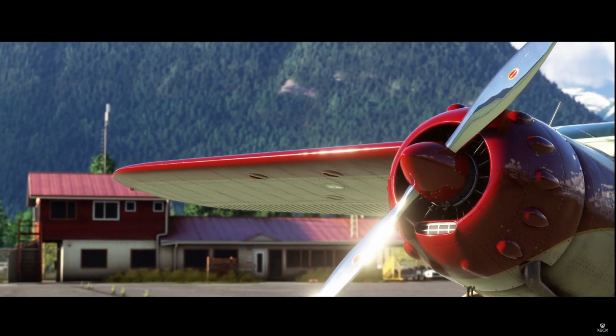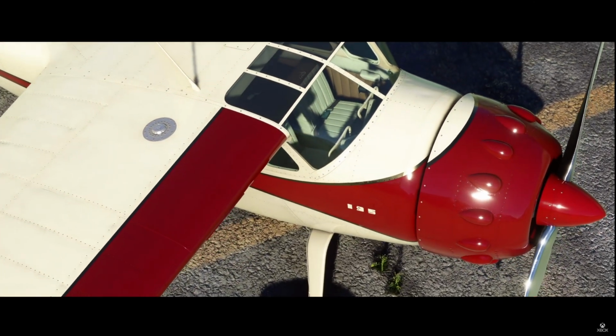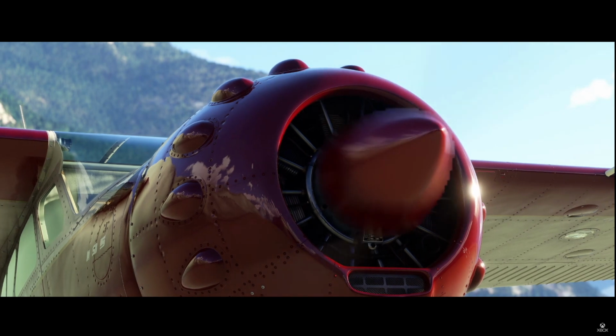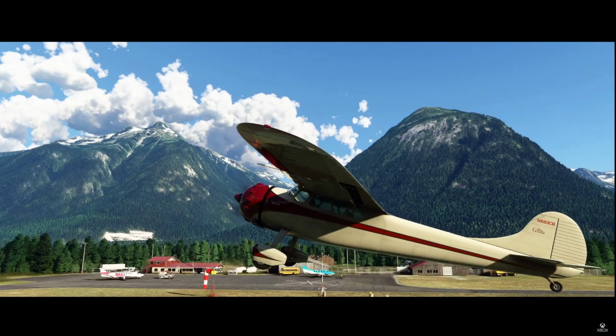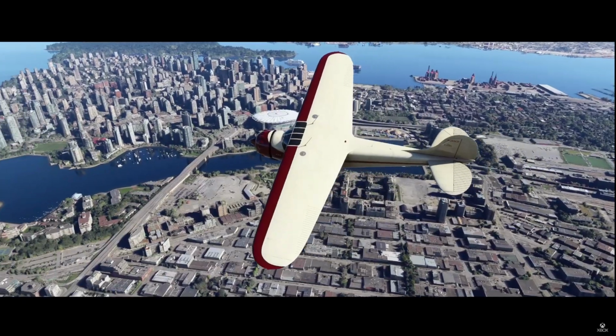Cessna's only post-war radial-engined aircraft, and the 195 was the first to be constructed with aluminum featuring a cantilever wing, quite similar to the Cessna 165 before the war. Arriving to the marketplace for $20, this can take us back to the good old times of aviation.